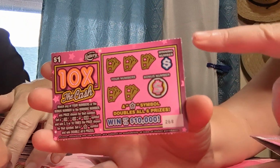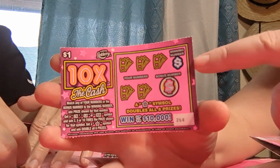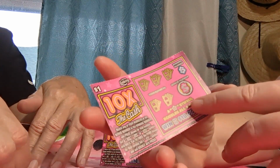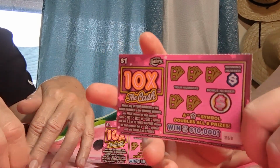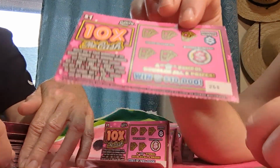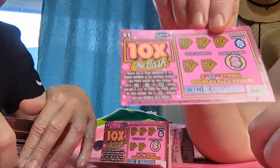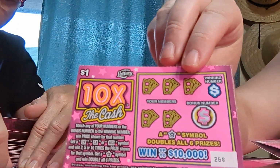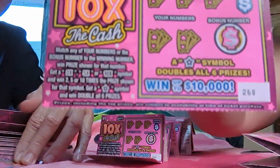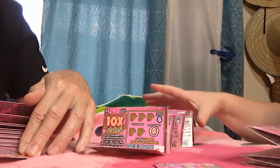We're going to start with the number. You get a bonus number on this one. Okay. All right. Glenn's already started. You can go to the Florida Lottery app and see how many prizes have been drawn on that particular one, and how many are left. All right. So let's get to scratching and see what we can win today.